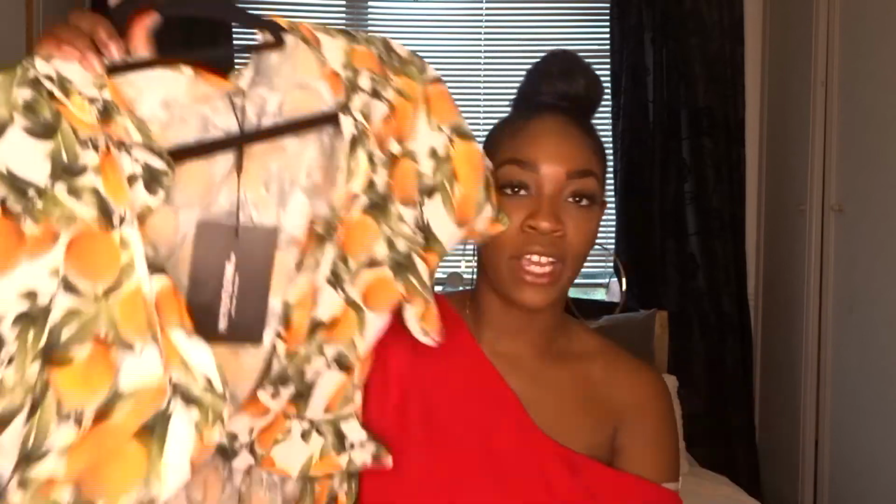And I got this in a size 10, which is quite a good size as well. I usually get a bit bigger, so just once again to cover the butt cheeks.